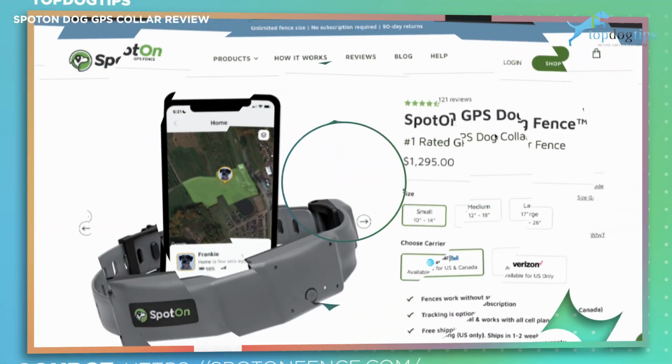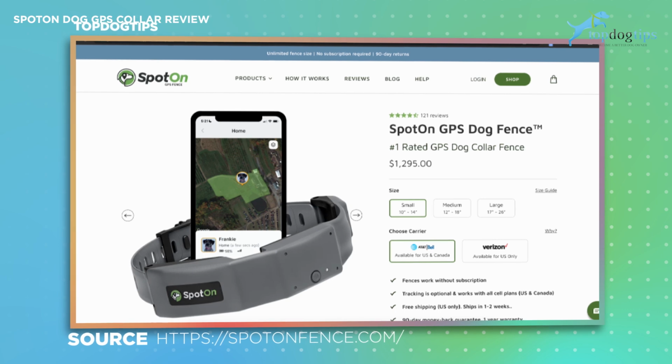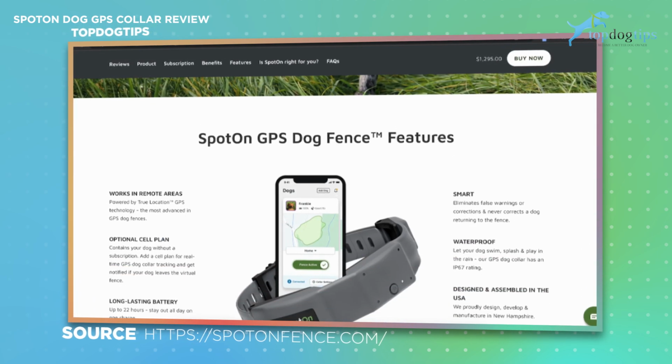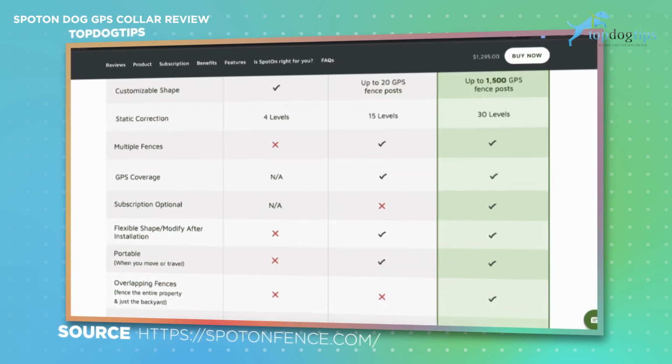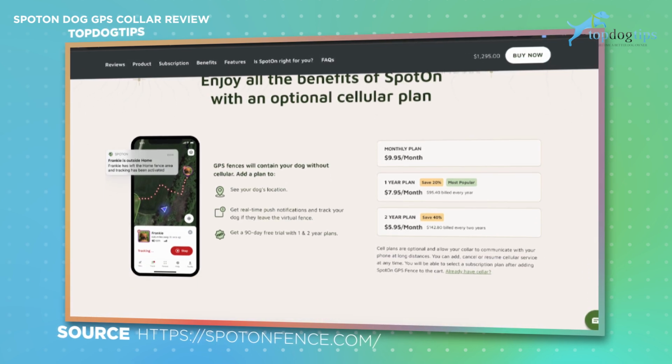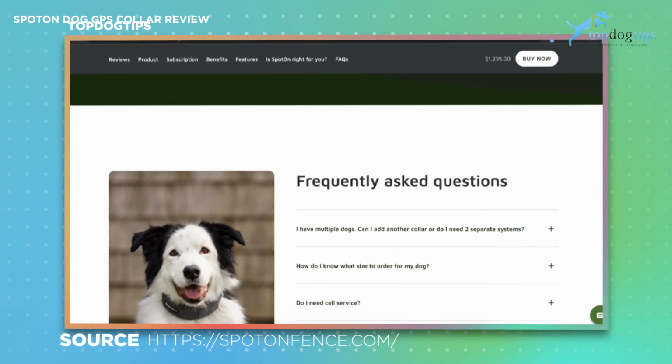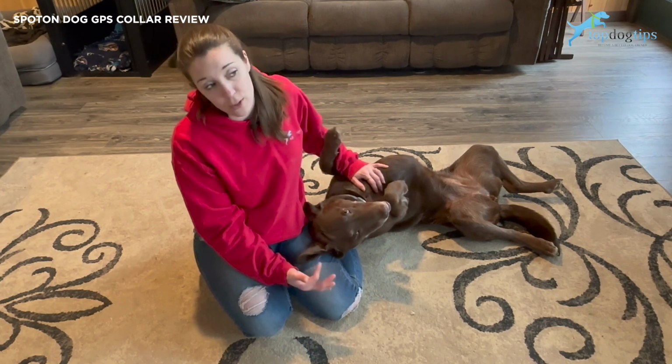So the SpotOn collar retails for $1,295. There are a few discounts, veterans discounts. They give a multi-collar discount. As I mentioned, if you have multiple dogs, you need 1 collar per dog. So definitely not the most affordable option as far as fencing in your dog and boundary training goes.